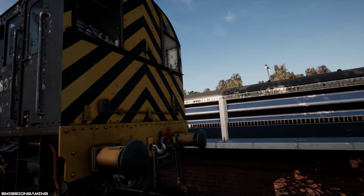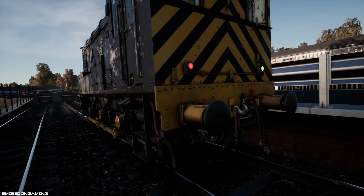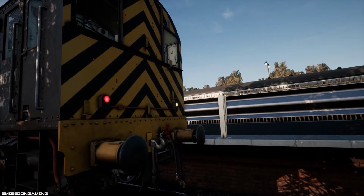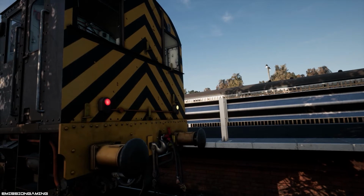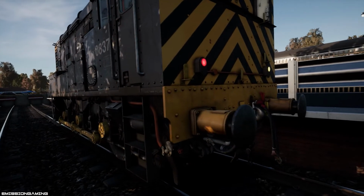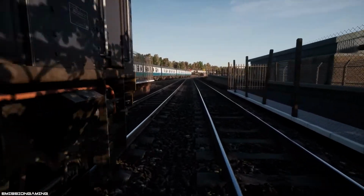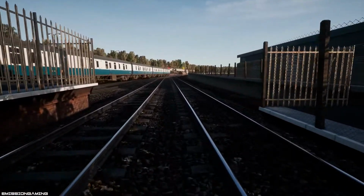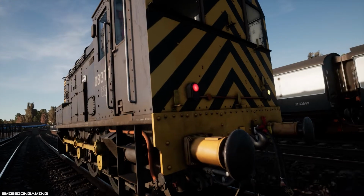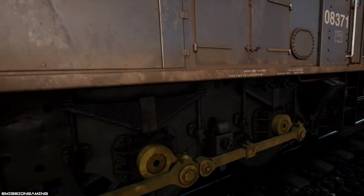Any second now. Here we go, lights have come on, about ready to go. Nice. Cute. Try not to run me over, dude. I like the wheels.